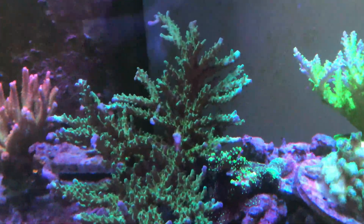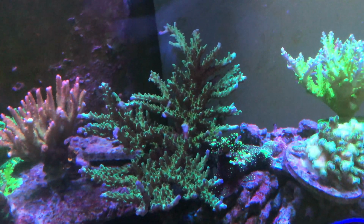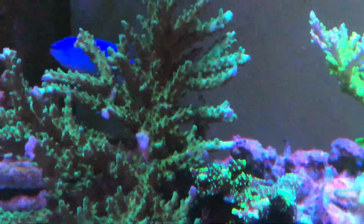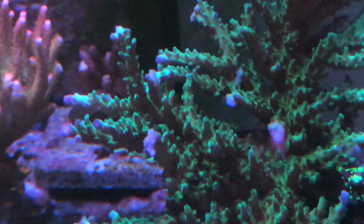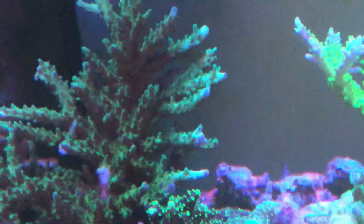Here's the Miyagi Tort, one of the first acropora I started with probably 3 years ago. And it's grown huge, and I frag this thing all the time. You can see where the little places I've fragged here are. Some nice colors on the tips here too.